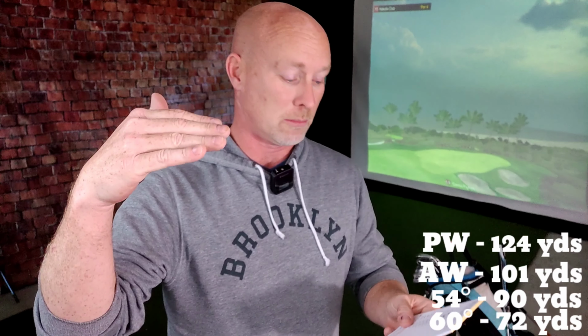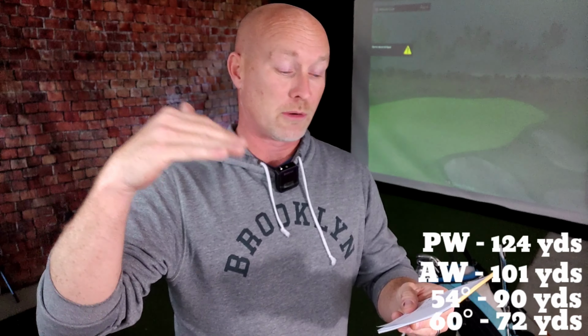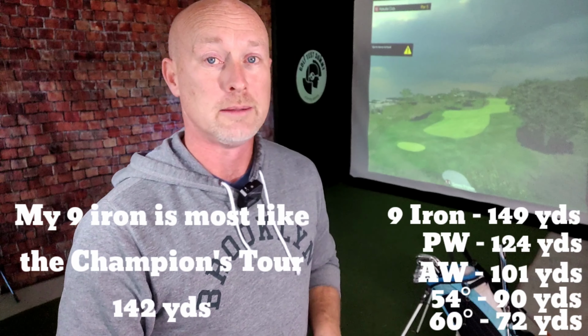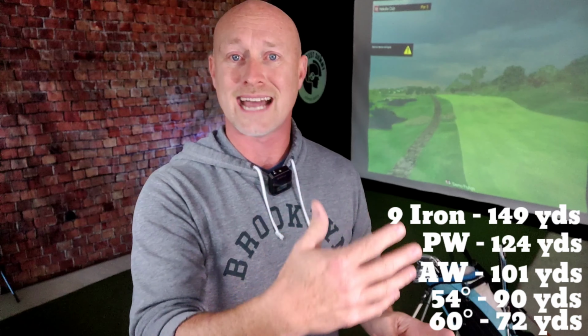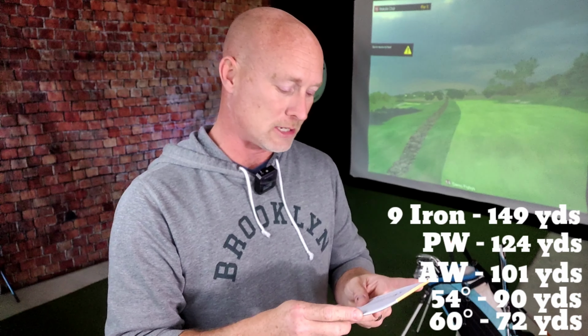So there's this jump from the pitching wedge up to the 9-iron. I'm at 149 yards with the 9-iron, so that's a 25-yard leap between those clubs. That's not good gapping, and it's certainly one that could be rectified by having my clubs custom fit to me and really dialing those in, sitting them on a loft and lie machine.